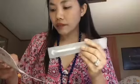This is my purse for the month of March. And how much is the price of this? Regular price this one, guys, is $23 if you're not a member. And this one $8.99, so it's like $9 already. And this one is free. It's for 5 pieces, like $15. And this eyeshadow brush is $18. Pretty expensive, huh?